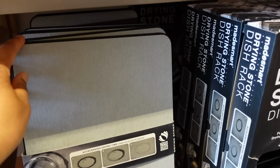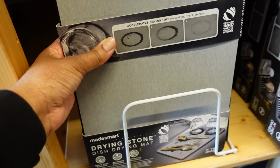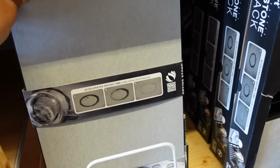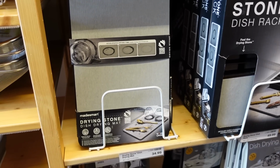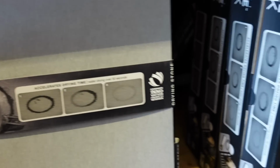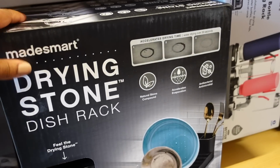This is something I'm super excited to see at the Container Store. I'd actually looked at a few of those Instagram ads for these stone drying dish racks or mats, and they were really expensive, but here they are at the Container Store from Madesmart for considerably less. This is $35 for the little one and then $50 for the big one, which I'm very intrigued by.